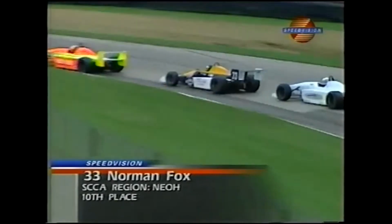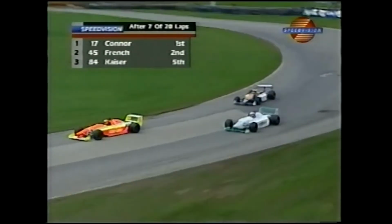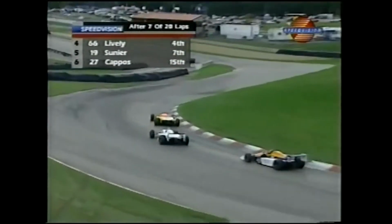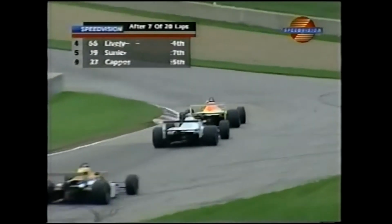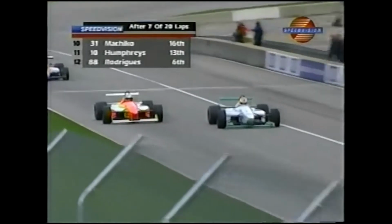That's three guys right there having a really good run right now. Yeah, up behind Fox now comes a very persistent Gary Machiko. On the outside, he makes it stick. Nice pass. Really good pass. Oh, excuse me, that's Connor. That's Connor lapping. Yeah, I thought it was. I looked at the monitor for a second.